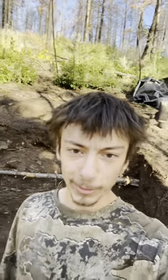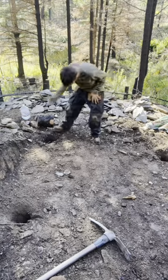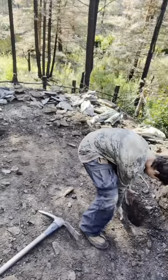Let's get the ideas rolling. Done digging for sure. Flat spot up top for the drainage system. I started digging post holes, but I've ran into an issue. Not an issue, but some things I want to go over with you guys.